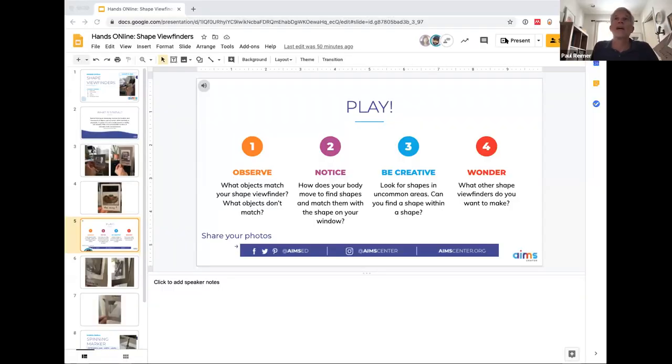So we're going to take a 5-minute break right now. During this 5 minutes, we want to encourage you to use your viewfinder to go into your own home and look for those shapes that you can find and noticing those different things. So again, we have just a few ideas that we thought you could use as you play along. We'll put those up as we go to our 5-minute time. So again, try some observing, try some noticing, be creative, and do some wondering. We'll see you back here in about 5 minutes. Sounds good.